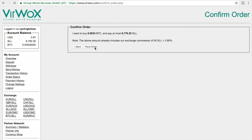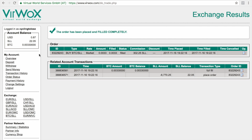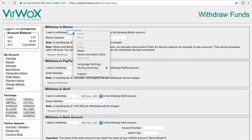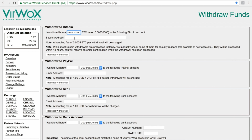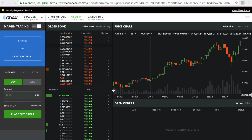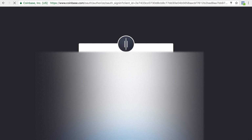So once you're here, you're going to click place order. You now see you have 0.0033 in your Bitcoin wallet. So the next thing you can do is we're going to go ahead and withdraw that, and we're going to go ahead and do the max. Okay, and then you're just going to put in your Bitcoin wallet. Let's see, I'll go ahead and transfer it onto GDAX here.